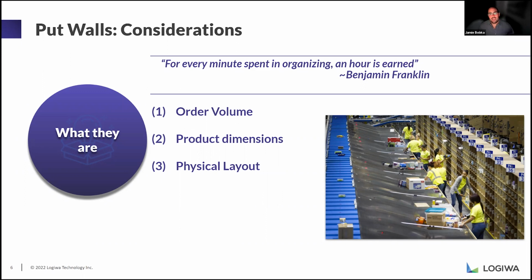And then finally, physical layout and physical space. The final consideration is how much space you have to dedicate to a put wall. Put walls require space, though the amount of space and whether that space is fixed or dynamic depends on what type of implementation you go with.